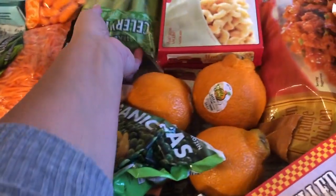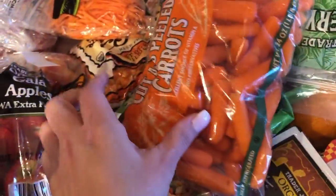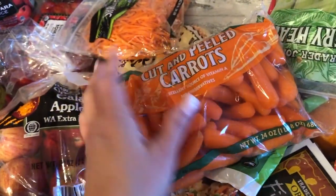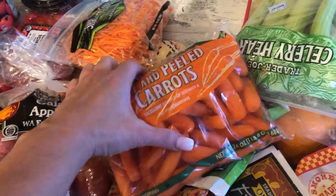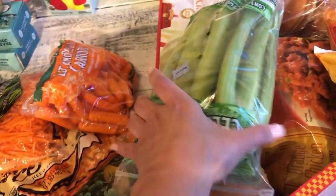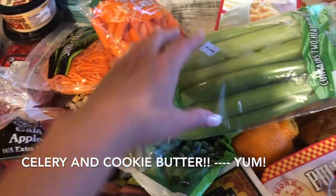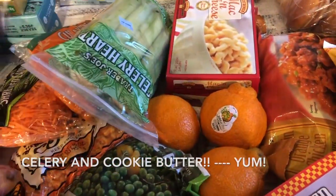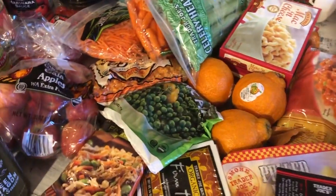Okay, and then I did get the carrots. I like to get these, the cut and peel. We can easily snack on them. I pack them as well for the kids for after school snack or lunch snack. Cut up some celery as well. And then I have peanut butter that they can dip in, and even cookie butter.